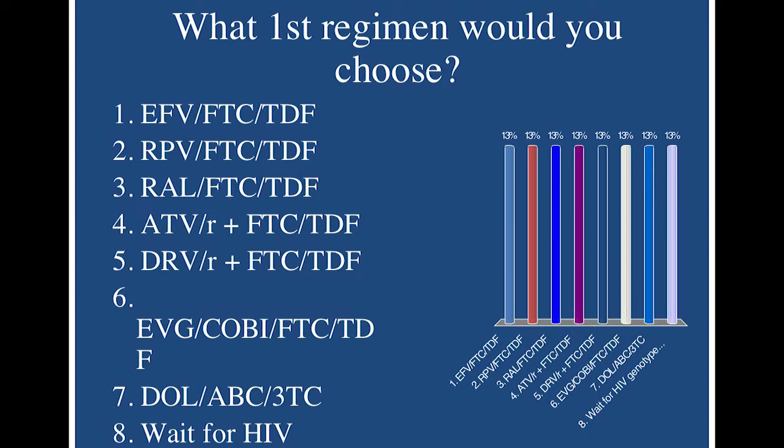So the thing about this case is that the ARV choices are getting a lot more numerous, which is awesome for our patients. But every time you start someone on ARVs now, you have to think through what your choices are. I'll start off with the NNRTI-based regimens. One is efavirenz, FTC, tenofovir, then rilpivirine, FTC, tenofovir, and then I'll skip raltegravir and point out there are two different ritonavir-boosted PI-based regimens: ritonavir with atazanavir or darunavir, plus FTC, tenofovir. And then you have three integrase-based regimens: raltegravir with Truvada, then the quad pill, and then dolutegravir, abacavir, 3TC, which you currently cannot order as a single pill yet. And then the other option is to wait for your HIV genotype results, or till later in the morning when you're more awake.